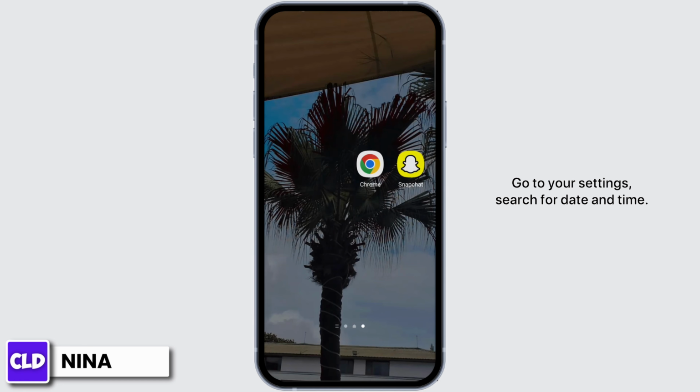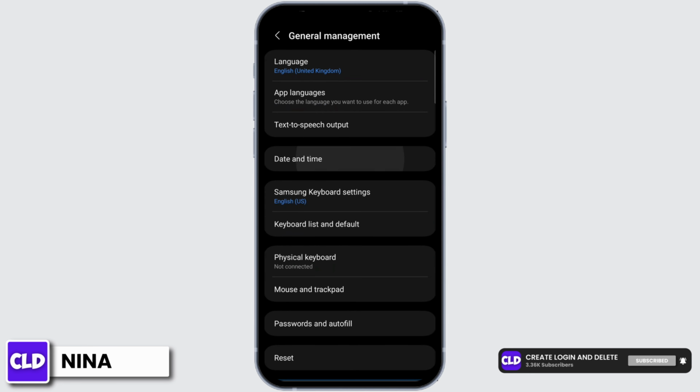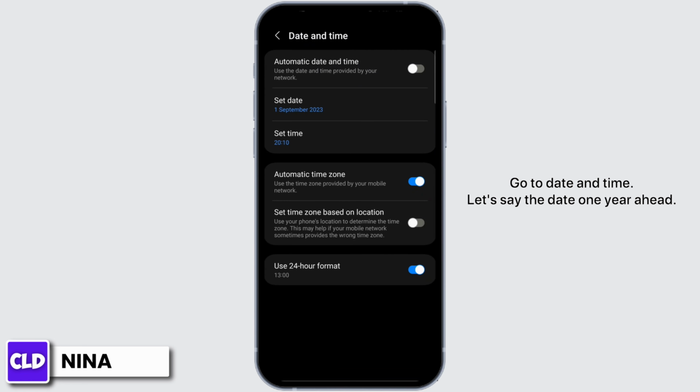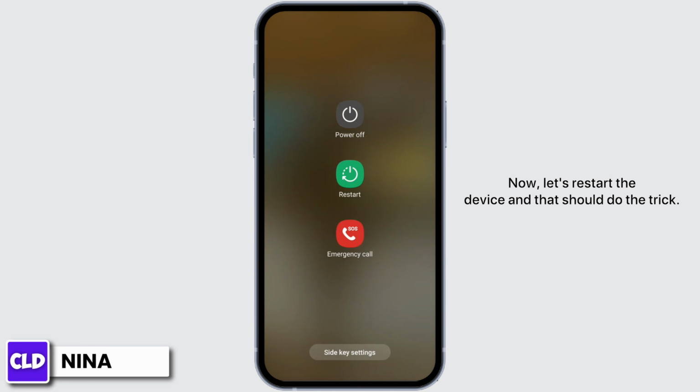Go to your settings, search for date and time, go to date and time. Let's set a date 1 year ahead. And now I'm 1 year ahead of the actual time. Now, let's restart the device and that should do the trick.